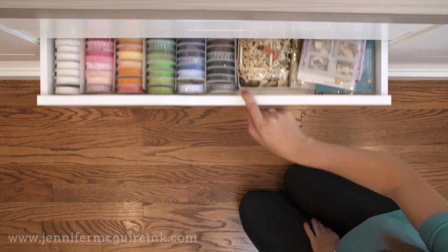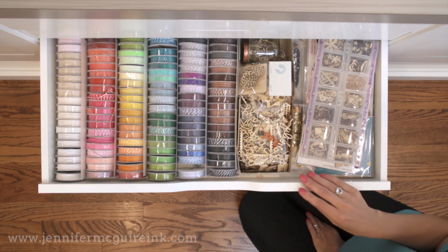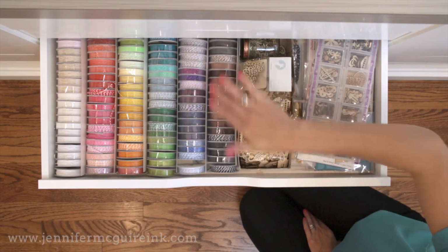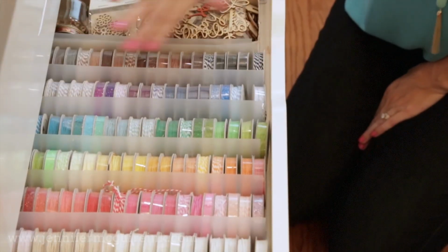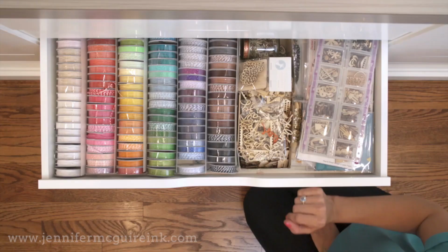People often ask about ribbon and twine storage. I don't use ribbon and twines very much in my projects. So I just bought these packs of American Crafts twine, and this is all I have, and I found that it's really worked well for me to have less selection. I always reach for these.